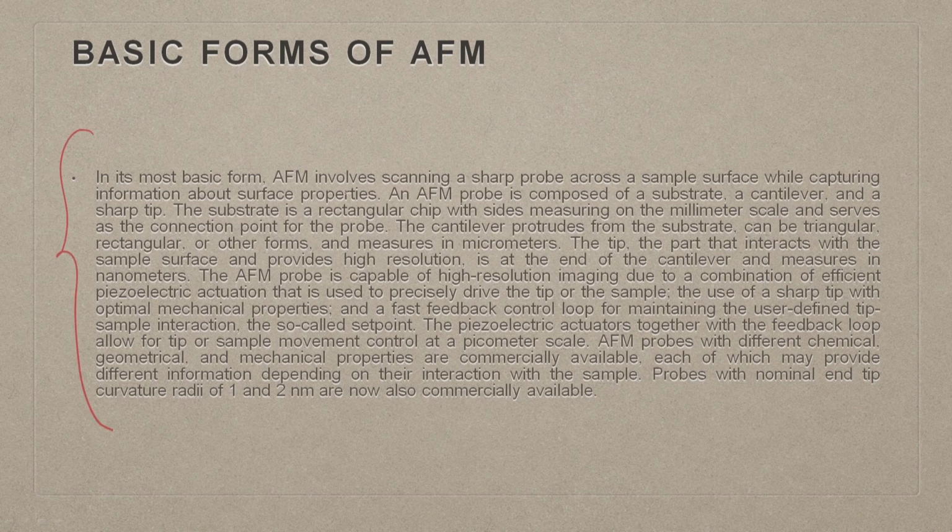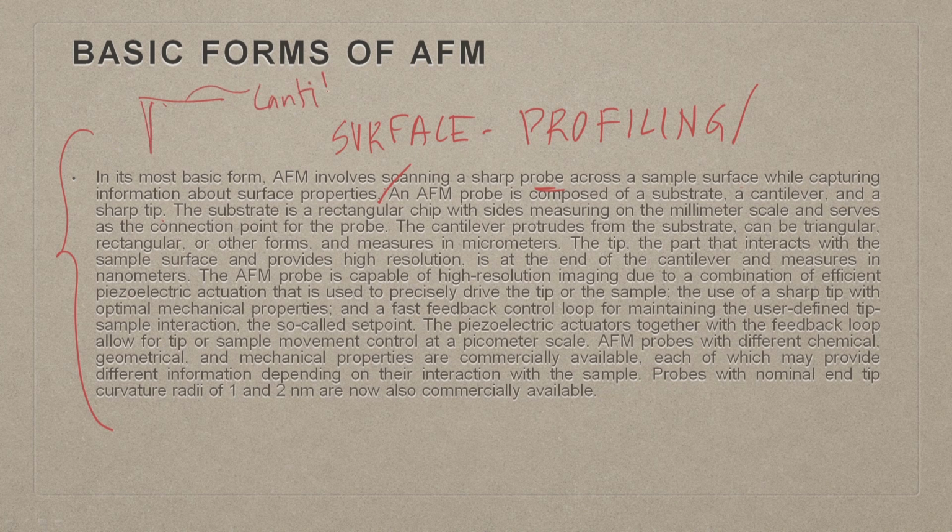Now, basic forms of AFM, as I was mentioning, let's explore that. In the most basic form, AFM involves scanning a sharp probe across a sample surface while capturing information about surface properties, right? As I mentioned, it was initially used for surface profiling and scanning the surface. An AFM probe is composed of a substrate, a cantilever, and a sharp tip. So, it's mostly something like this, which is the cantilever part, and this is the sharp probe, right? The substrate is a rectangular chip with sides measuring on the millimeter scale and serves as the connection point for the probe.